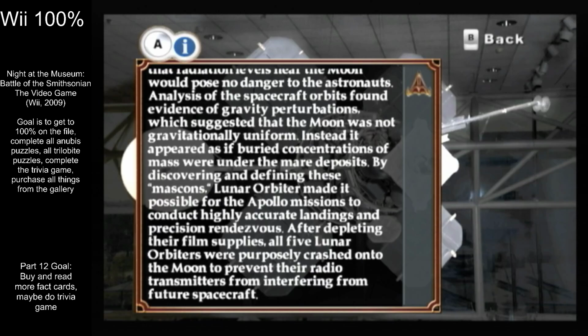After depleting their film supplies, all 5 lunar orbiters were purposefully crashed onto the moon to prevent their radio transmitters from interfering with future spacecraft.